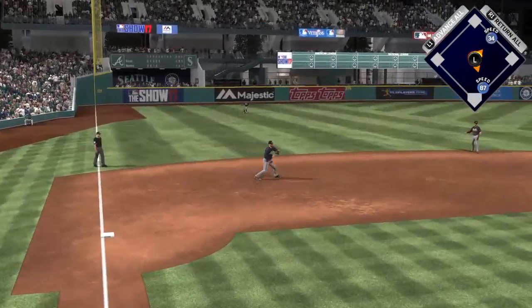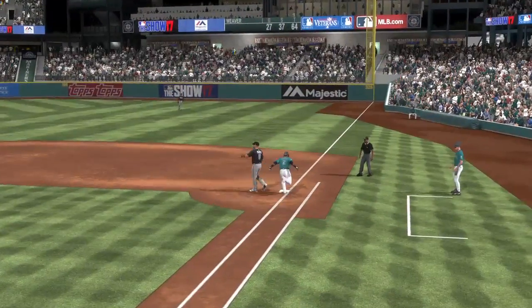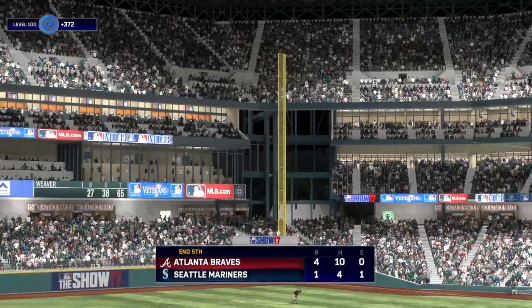Hard ground ball to third. Throw over to Pujols at first. He'll take care of him to end the inning.